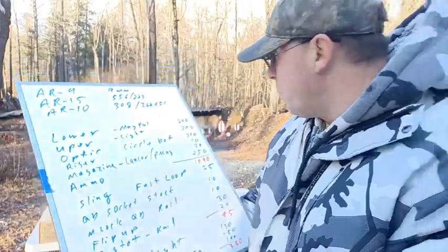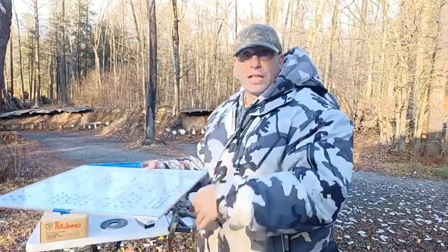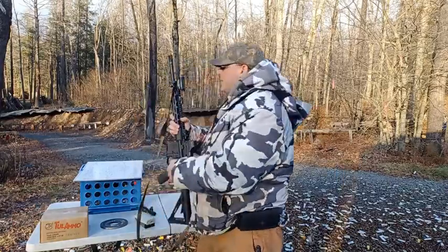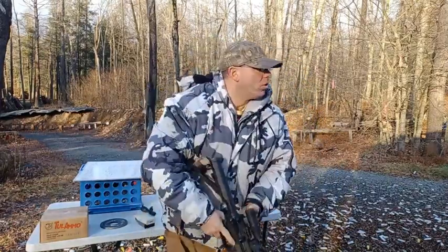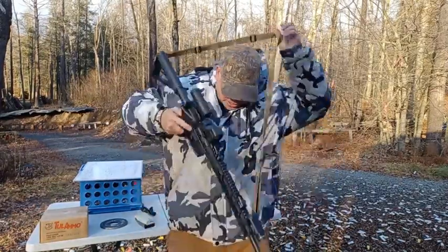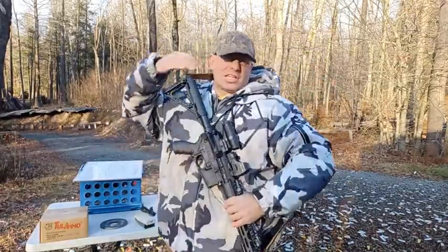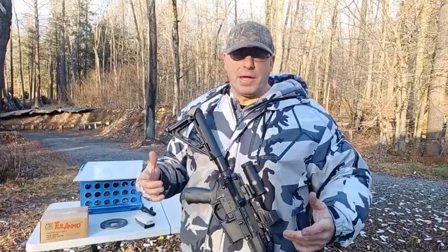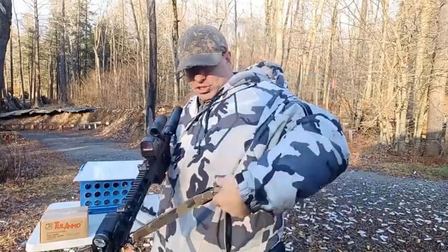Down the road, what you want to get is, okay, so once you get that, the next thing is you want to start trying to make the gun more usable for a self-defense type of situation, right? So you need a sling, right? The sling is basically a holster for the gun. You want to be able to go hands-free. So you want a fast loop sling.